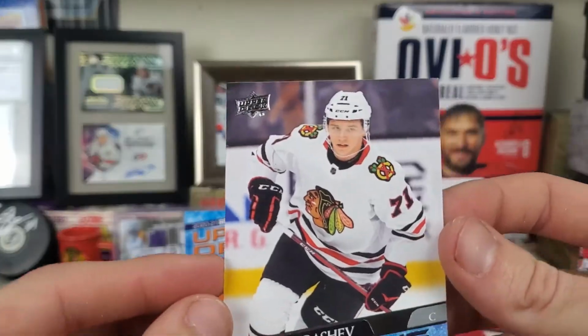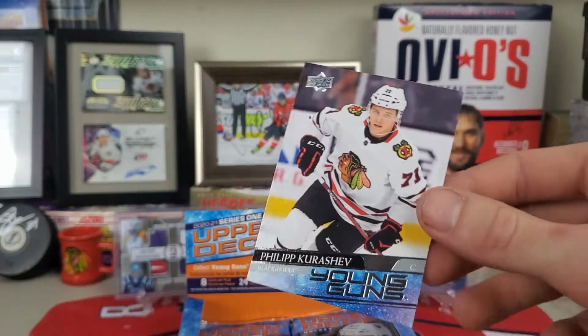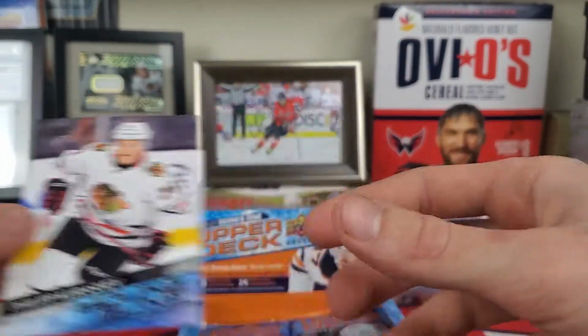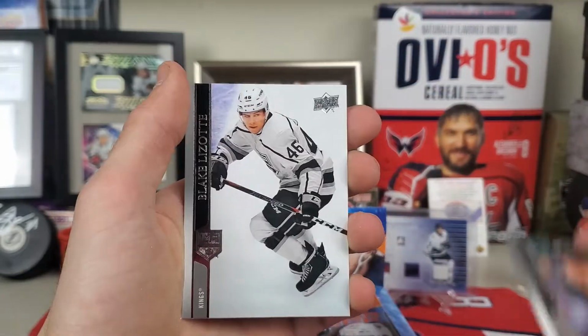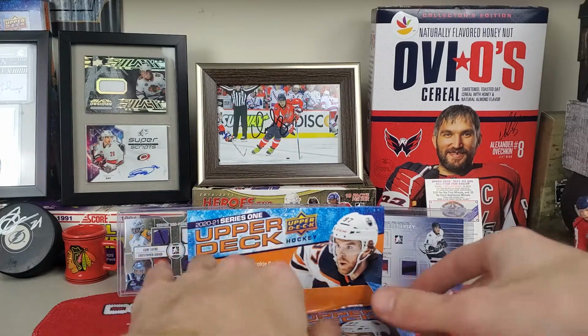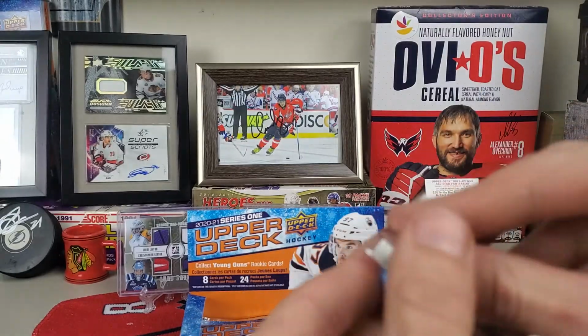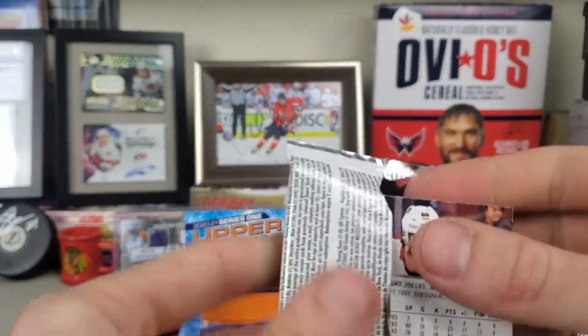Corners don't look too bad, which I know is a reoccurring theme, but there's one. Better than none. Radulov, Blake Lizotte, and Anders Lee. Obviously, we're looking for that Lafreniere, but one is better than none, like I said.